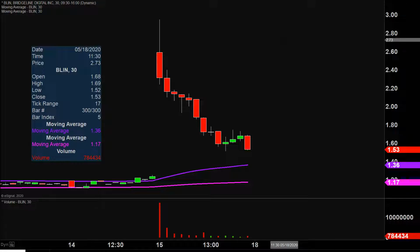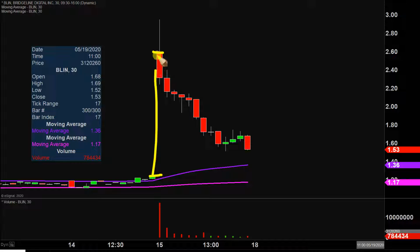And really, to summarize today's movement in a nutshell, this was a total gap and trap. What do I mean by gap and trap, in case maybe you're new to charts or trading? On Thursday, the price closed right there. And then this morning on Friday, the price opened right there and opened up higher, hence the gap up. And then this is where things get really cruel.